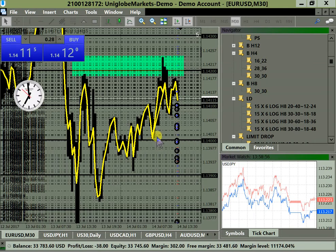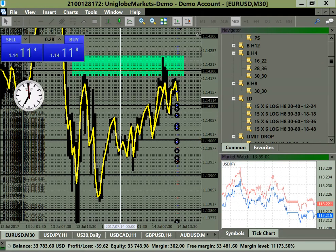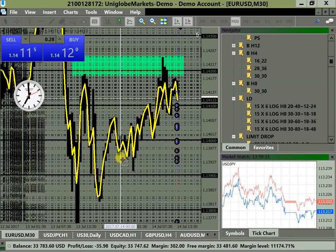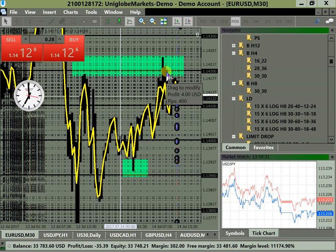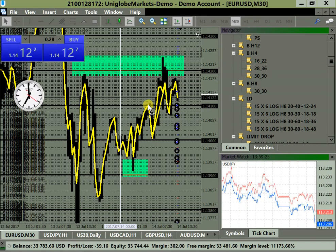Coming into Asia, it's kind of hard to see here, but here's the beginning of the day right here. All right. You know that's the beginning of the day. And had you had a monster order here, you made $300 on a standard lot if you wrote it to here. But I would probably get out here at the 10-yard line in the half hour.